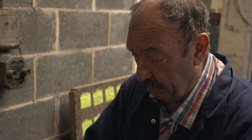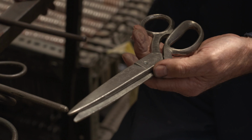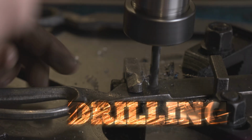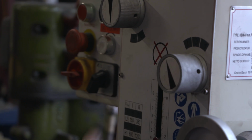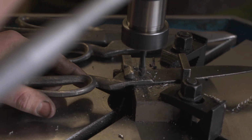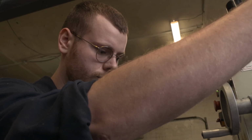These are ready for drilling now. We've sticked them all up and they're ready for drilling. The first job is to drill a hole through the top and bottom blades so they can be joined together. You've got to make sure that the hole is straight, so it will fit the bottom blade. Well, it's got to be right, otherwise you'll have overhang on each side of the scissor, so it's got to be spot on. Sam usually does all the drilling. Nice, easy job for him.